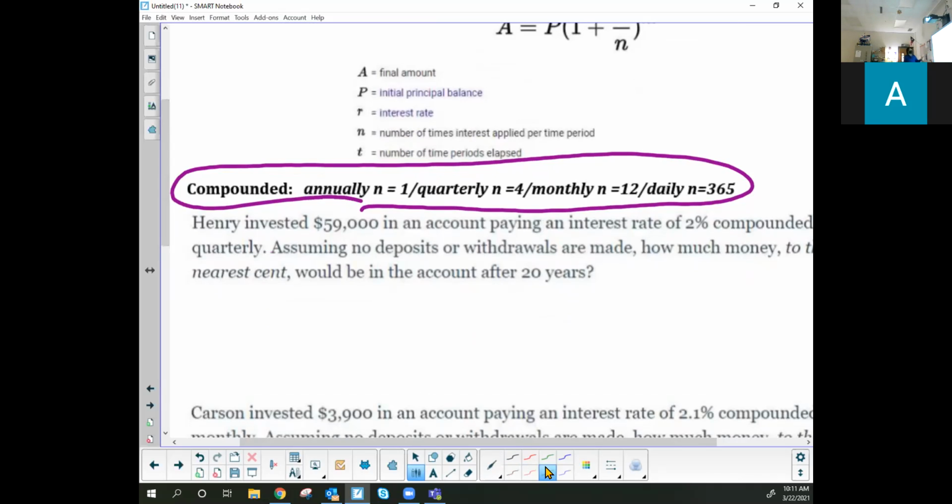So for example, if I look at the very first one, it says Henry invested $59,000 at a rate of 2%, compounded quarterly, assuming that he doesn't make any more deposits or withdrawals.